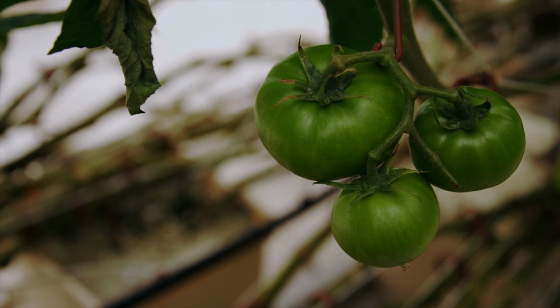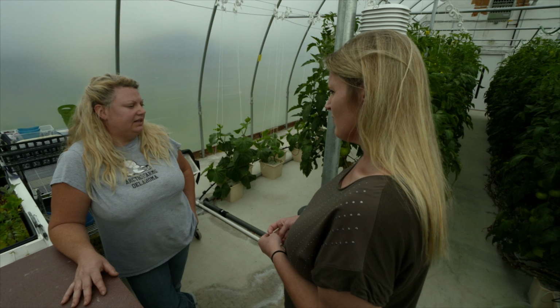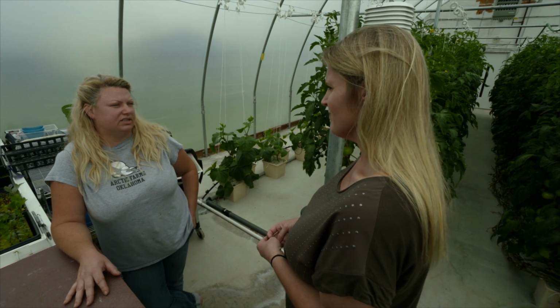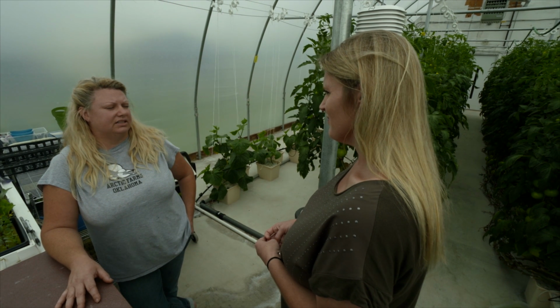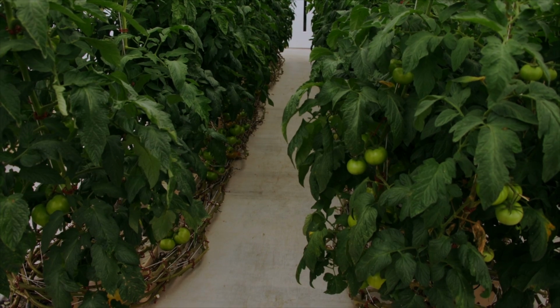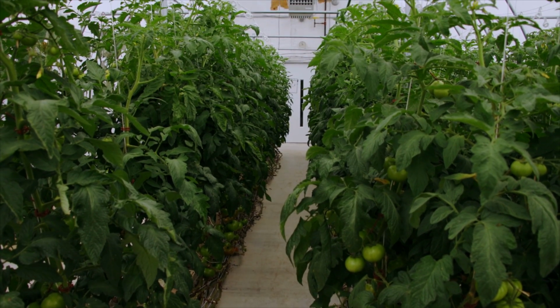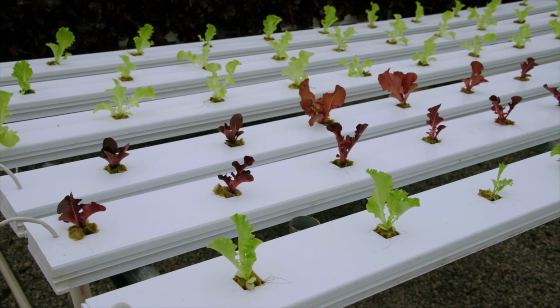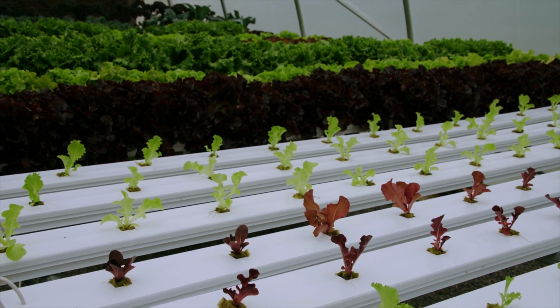We do. We have a peak right after they first start going into production. And then it slows down in the wintertime when there's less light. And then again in the spring, when the days start to get longer, we start to see another peak. And then they slow down after that. Excellent. So you're mainly just growing beefsteak, but then behind us here we also have different types of lettuce you're growing. We do.